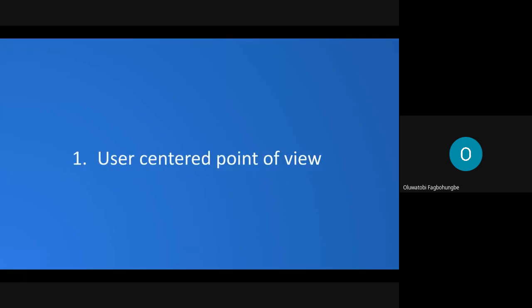The number one we'll be looking at is user-centered point of view. As a QA person, whichever application or software you're testing, this point is very, very key. The reason is that every product we build is for the people out there, the end users, the customers. So you as a QA tester should be able to test from the end user's point of view. You must be able to empathize with the potential users, understand their needs, and then use the insights you've gathered, sitting in the customer's shoes, to support development of this product. So this is testing from the user's perspective.